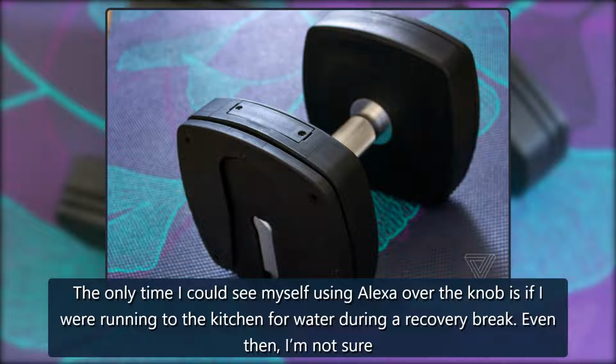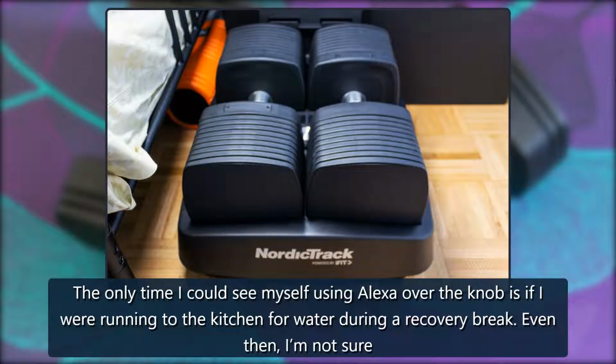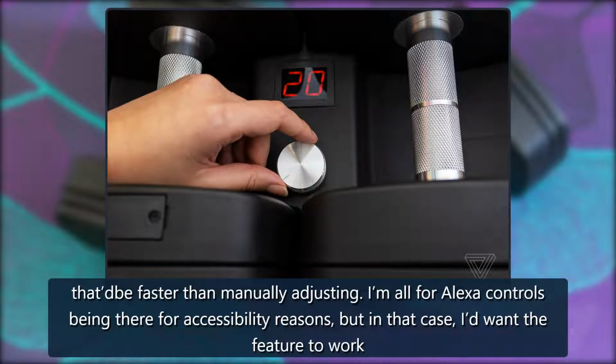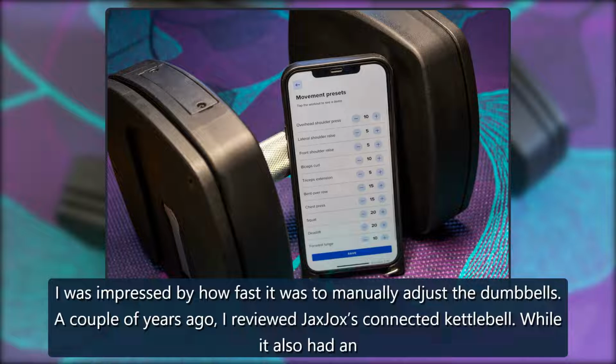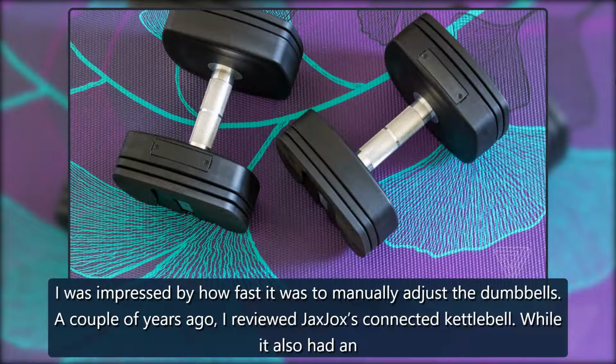The only time I could see myself using Alexa over the knob is if I were running to the kitchen for water during a recovery break. Even then, I'm not sure that'd be faster than manually adjusting. I'm all for Alexa controls being there for accessibility reasons, but in that case, I'd want the feature to work more consistently. I was impressed by how fast it was to manually adjust the dumbbells. A couple of years ago, I reviewed JaxJox's connected kettlebell.